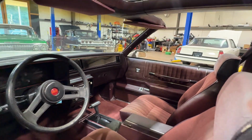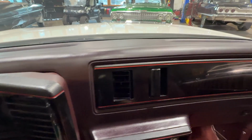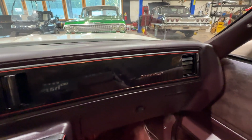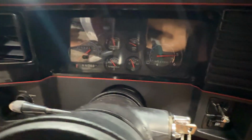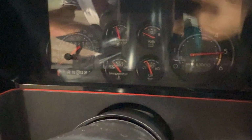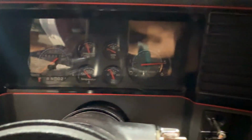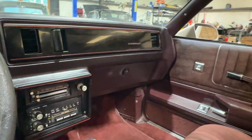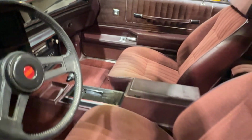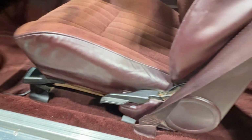We'll jump to the interior on this car, and we'll go to the money shot first, which is always going to be the dashboard on these cars. It is the most problematic area that these cars face, and this one has an excellent dash. You can see it there, 50,227 on the odometer. The previous owner stated it. Carfax verifies it. And there's some other little documentation showing that, but 50,000 miles.